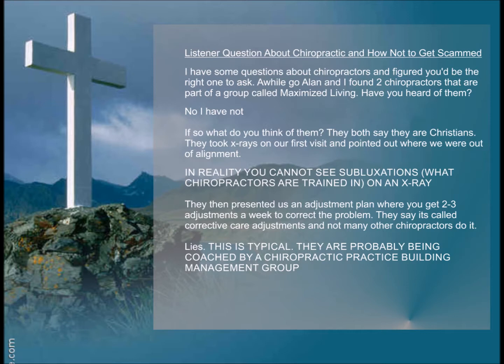They say they're Christians. They took x-rays on our first visit and pointed out what was out of alignment. My response, in reality, we're trained in this in chiropractic college. You cannot see subluxations, which is what chiropractors are trained in, on an x-ray. Okay? Subluxations are minor misalignments of the bones of the spine that cause interference to the nervous system. All right? It's what chiropractors are trained in.